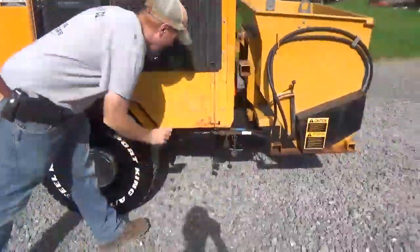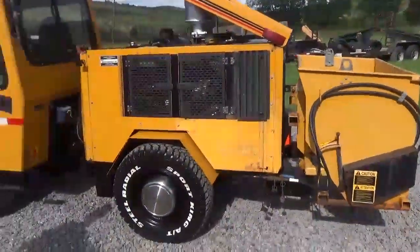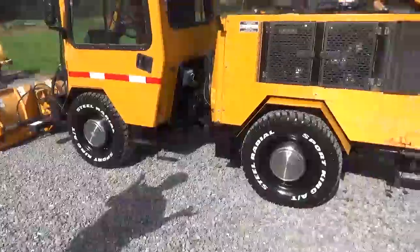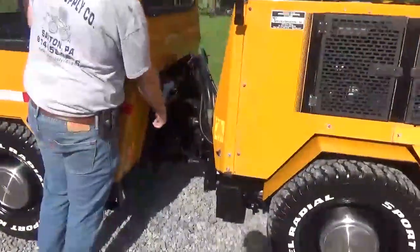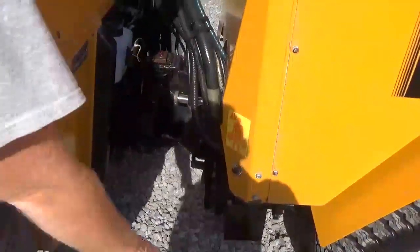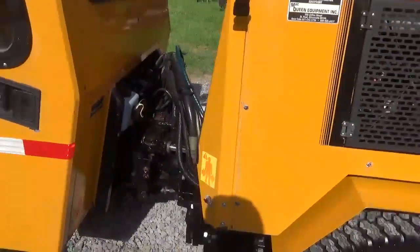Drop spreader is an MTS, they call it. It has all matching Sport King AT tires, the whitewalls are out, 16.5 rubber, all 4 match. Center pivot's in good shape. You can see here that we've greased everything. It has auxiliary lines where it goes to the different things to be greased. Hoses are all in good condition that we have found, with no issues there at all.